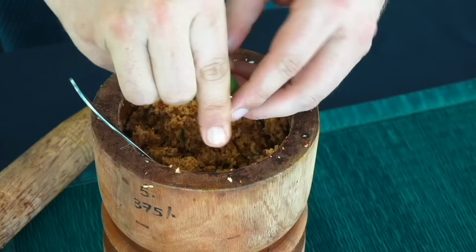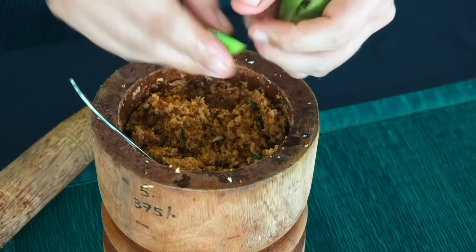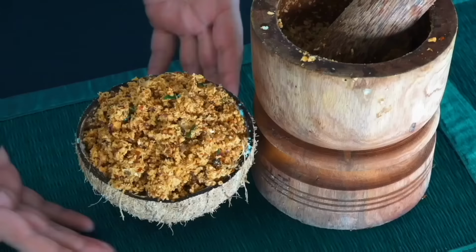You've got to get into this. Try this with some rice or something like that, mixed in the rice. I always find that delicious.